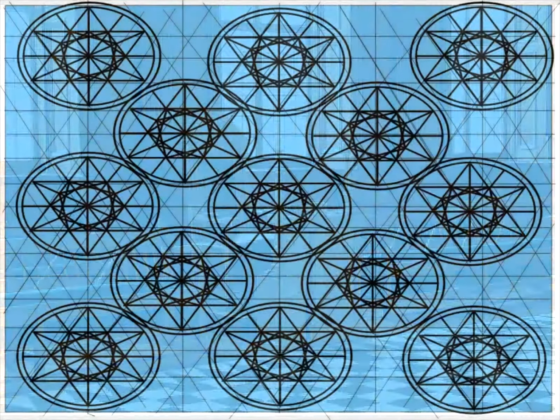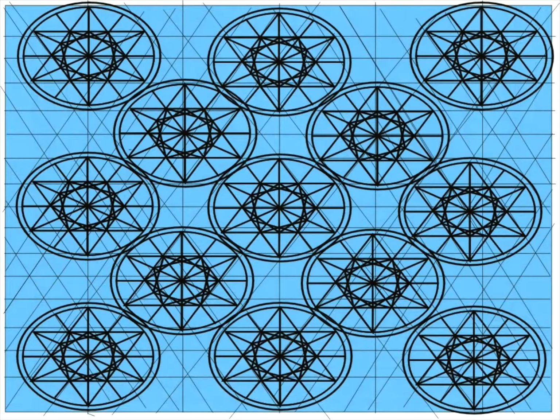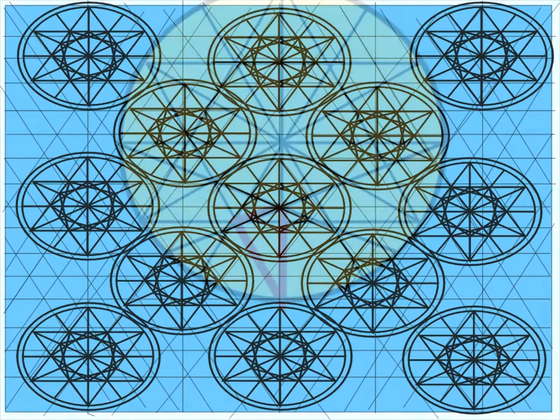Here is the key. It has been found that the planet has a pattern of energies on its surface like a growing crystal, and it is this pattern which the Freemasons used to design the town. Notice the part of the star-shaped symbol outlined in red.